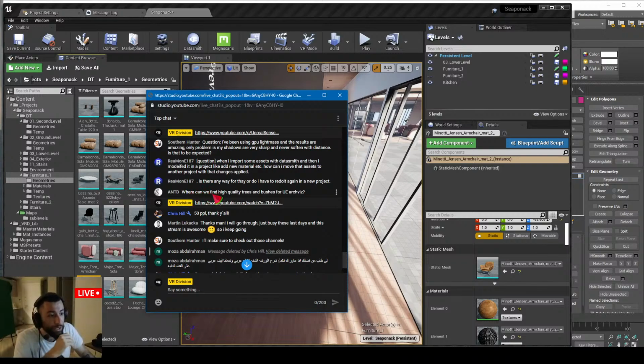Where can we find high quality trees and bushes for Unreal Engine archviz? That's a great question. I was on a call today with a friend of mine, and he was asking me what do you think the marketplace needs. My friend is working on making content for the marketplace, and my first answer was actually vegetation in general.